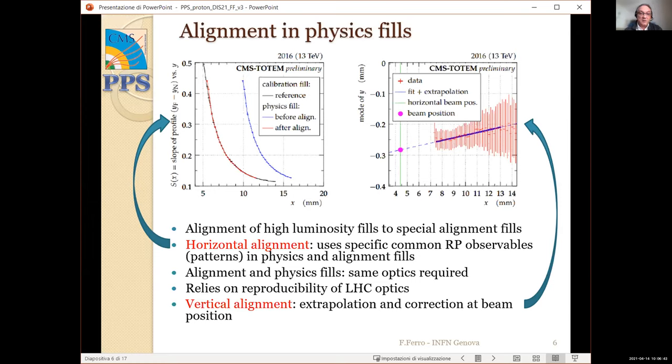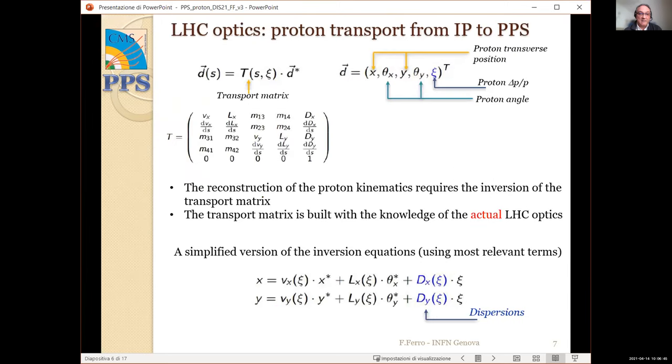So assuming that we have done all the needed alignment, what we have to do is to play with the LHC optics. The most important thing to do, and most probably the most difficult one when you do the proton reconstruction, is the fact that you measure the position of the protons 200 meters away from the interaction point, and then you want to have the momentum loss at the interaction point.